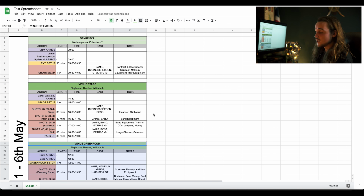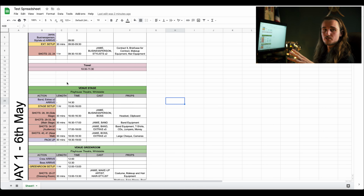To finish off, really, all that's needed is necessities. So things like travel, which is going to take up time. Yes, you may film the venue exterior from 9 AM till 10:30, but if the venue is in a completely different town and you need to travel there and you need to get crew and equipment and cast to that location, then you need to make sure you have a general idea of how far away the next location will be, plug that into your day plan, and you'll be well. So now you have your travel times involved.